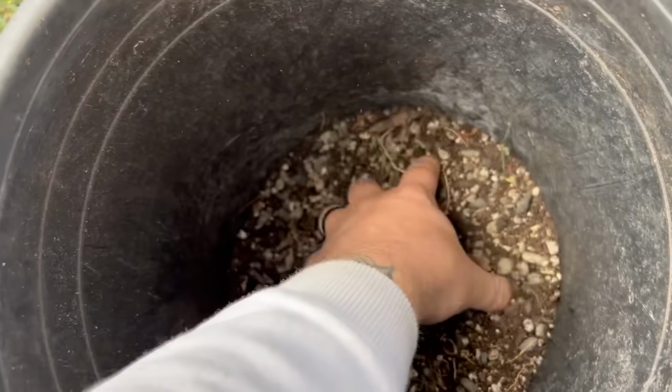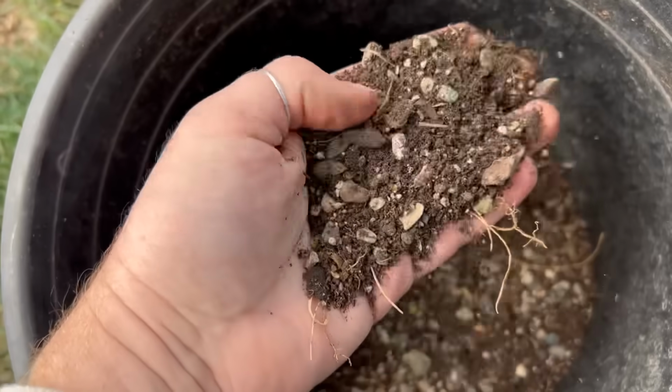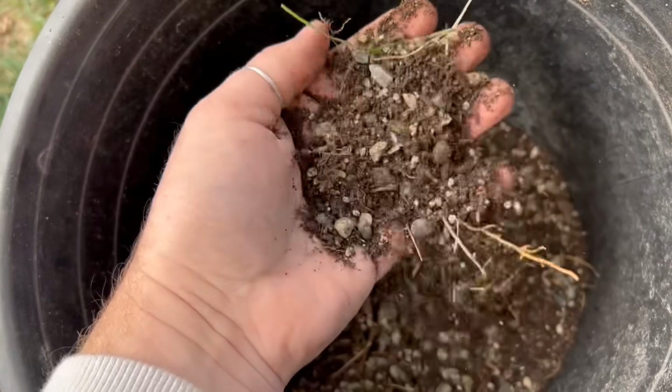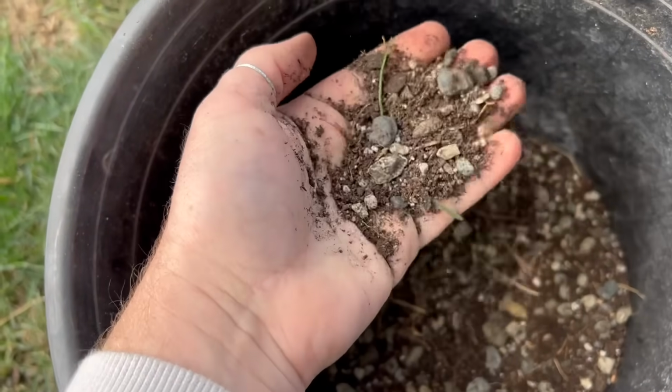So this is what I'm going to go in with, something that has a little bit of rock to it and a little bit of dirt. So it'll be a good mix. I'm going to say probably 25% rock, 75% soil, and that should help with some drainage, mixing it up like that.